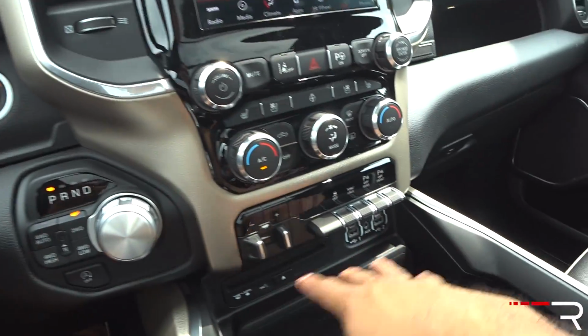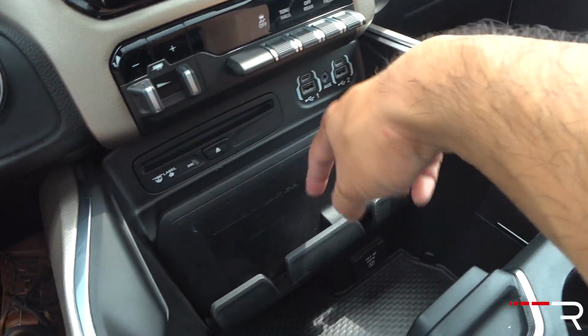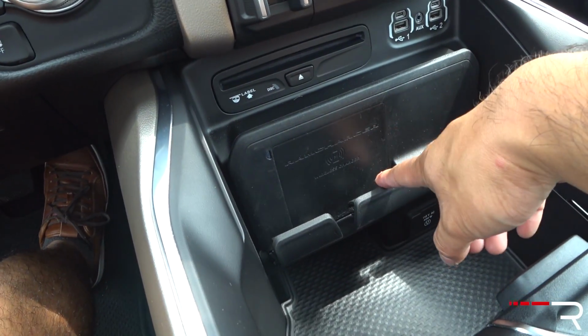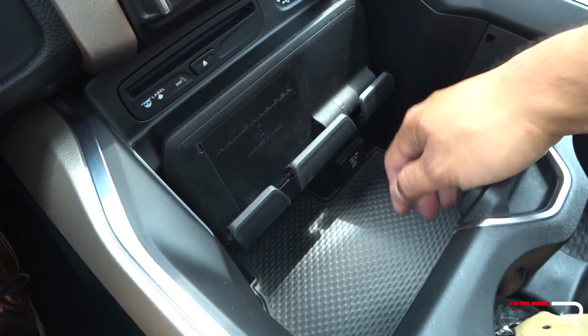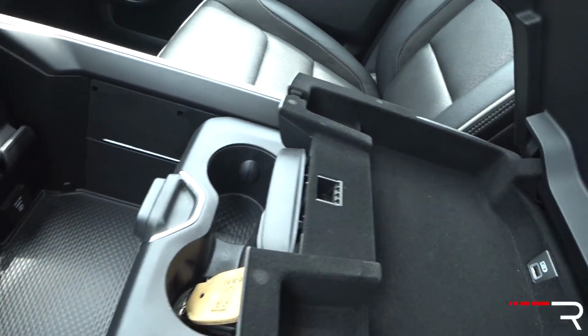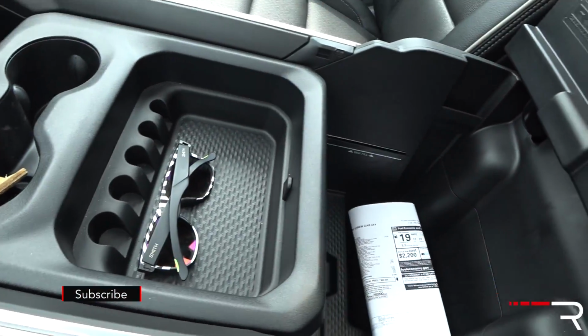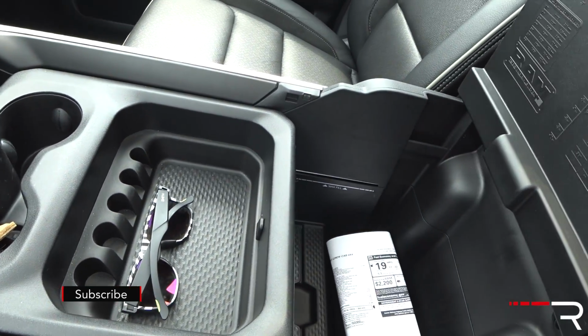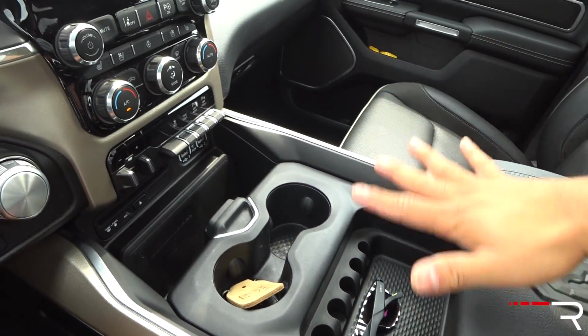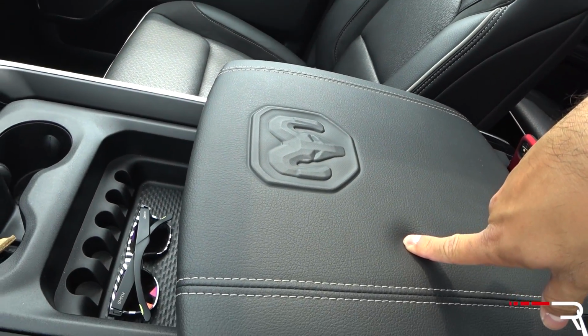Now, down here, you can see lots of storage, lots of USB ports right there, and 2 USB-C ports. A wireless charging here that'll fit 2 phones, which is great. Big amounts of storage here. You can slide this forward and back. And then this armrest here gives you another USB there. It's all lined in felt. You have even more storage back here, which is huge. Ram says this is actually the most amount of storage you get in the center console compared to everything else. It's a nice padded armrest right here, which is great.